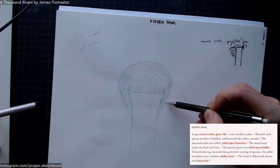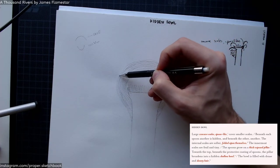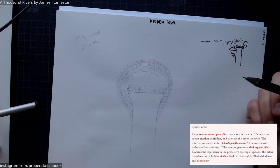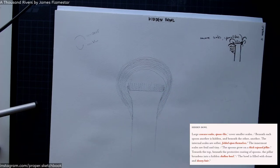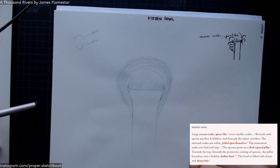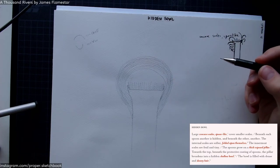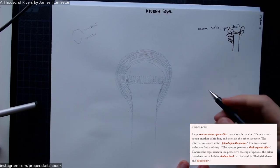Okay, let's draw some more of those concave scales. Alright, this is apparently how it looks when it's cut through. A stem with hairs and scales around. Let's now draw it without it being cut through.